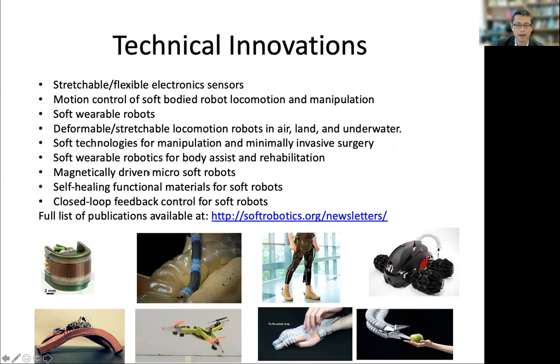Then we have lots of surgery and medical robot applications where soft deformable structures can go into spaces inside our body, but also rigid robots dealing with the deformable soft tissues inside our body. And then body assist and rehabilitation. This is more about the application of soft robotics, how we can use soft materials for the confined space in our own body. And then for more technical basic research, self-healing materials and closed loop feedback control of soft robots are really the fundamental challenges in soft robotics.